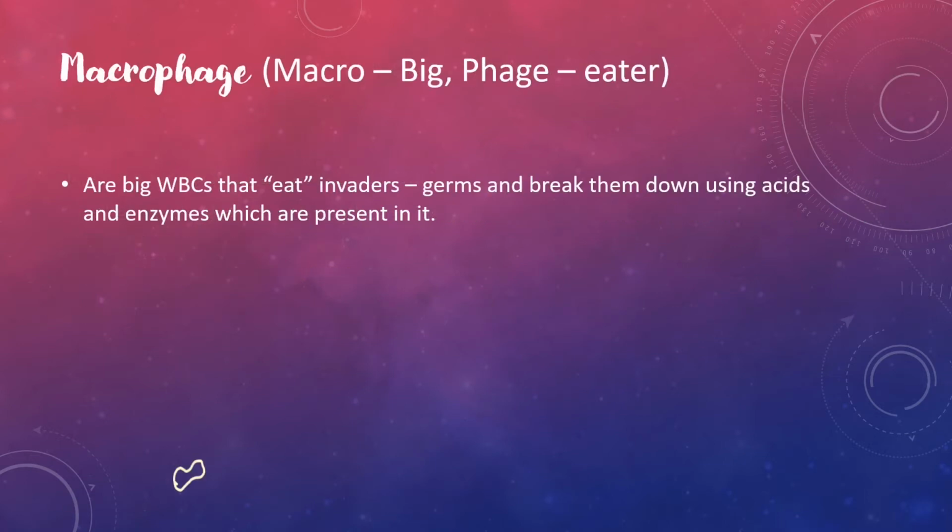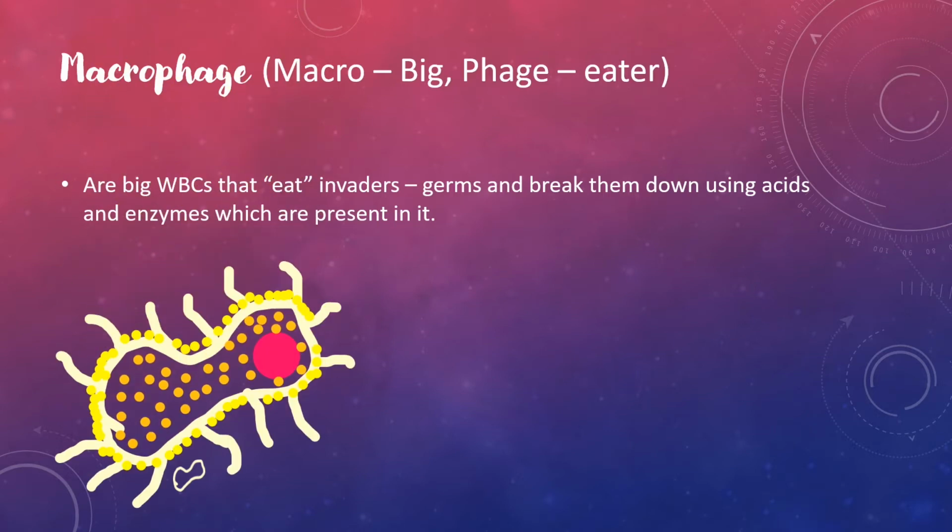Macrophage. Macro means big and phage means eater, so it means big eater. Macrophages are big white blood cells that eat invaders, which are germs, and break them down using acids and enzymes which are present in it.